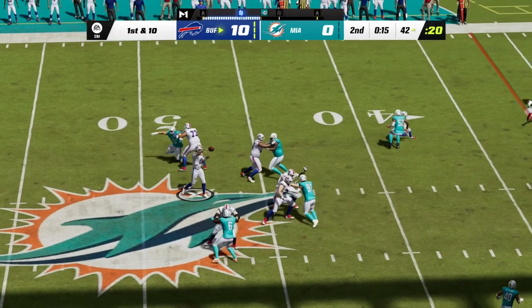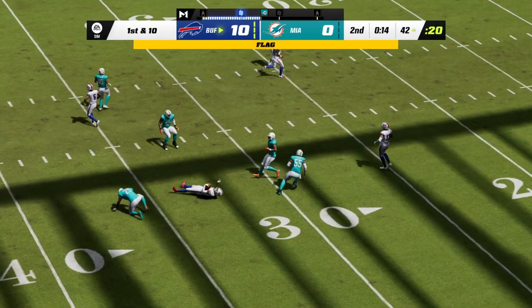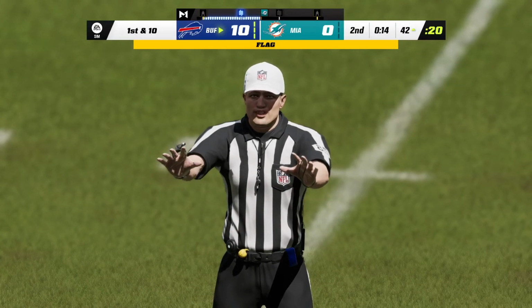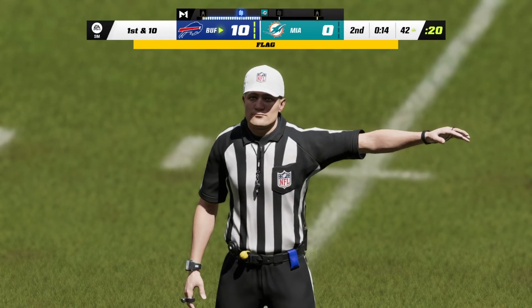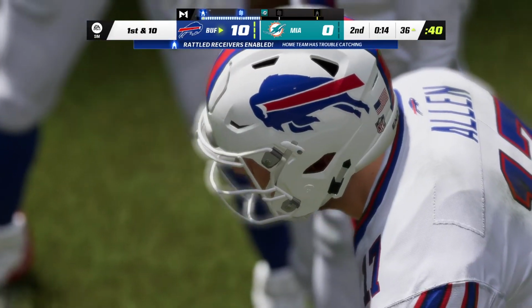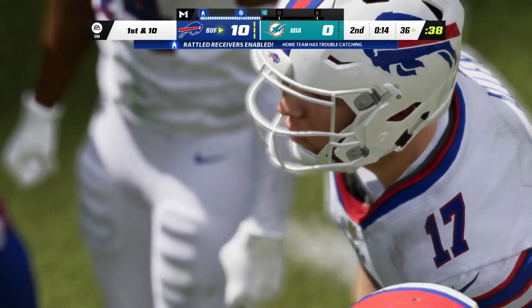So after the INT, it's Allen. It's complete to Diggs. And he's going to be marked down just inside the 35. Pass interference. Defense. You gotta be kidding me. So flag for the contact, pass interference.